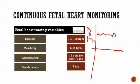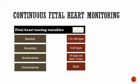Beats per minute on the y-axis and some variability. So with minimal or absent variability, you'd see a very flat line without the little zigzags. And for marked variability, hypoxia again comes up. One way to think about it is that it's like getting thrown off a bridge into some water. At first, you kind of thrash around a lot, so that would be increased variability, and then that progresses to minimal or absent variability as it gets more severe.